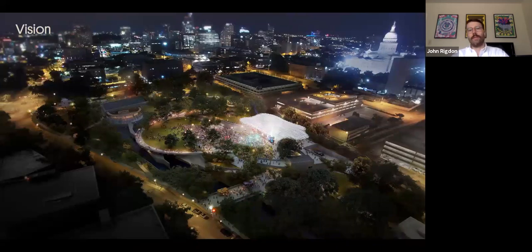So the vision, this is a rendering from earlier on in the process that shows the park at night. And I think this is a cool rendering because it situates the park in its urban context. It's in downtown. It's on the Red River Cultural District. You can see the skyline in the background. You can see the Capitol in the background as well, and then the hospital in the foreground.